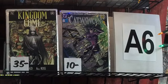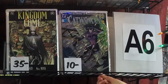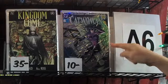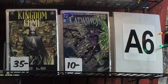A5 is a copy of the Catwoman issue 0 from 1994. Near Mint or above is the estimated grade of this book, which features artwork, cover and a signature by Mr. Jim Balent. So a signature there on the right. I always like that cover. Catwoman issue 0, 1994. Near Mint or above, only $10. Signed by Jim Balent. A6, please, Jake.